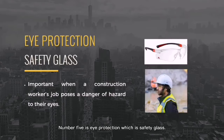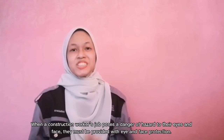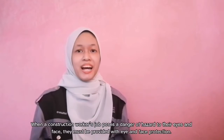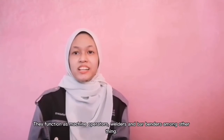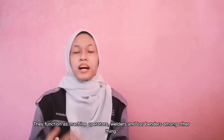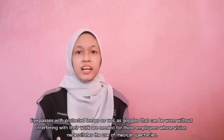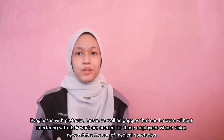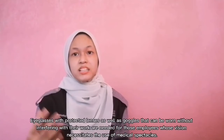Number 5 is eye protection, which is safety glass. When a construction worker's job poses a danger of hazard to their eyes and face, they must be provided with eye and face protection. They function as machine operators, welders, and bar benders, among other things. Eyeglasses with protected lenses as well as goggles that can be worn without interfering with their work are needed for those employees whose vision necessitates the use of medical spectacles.